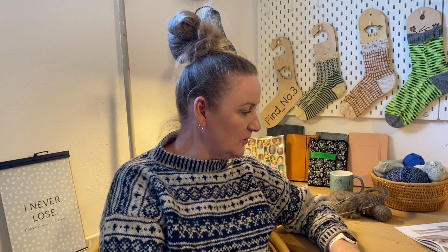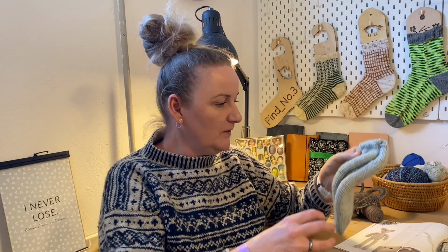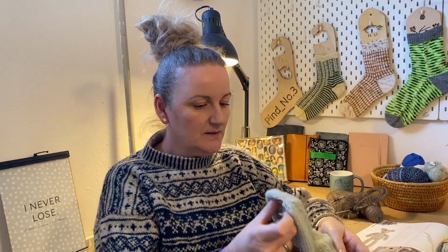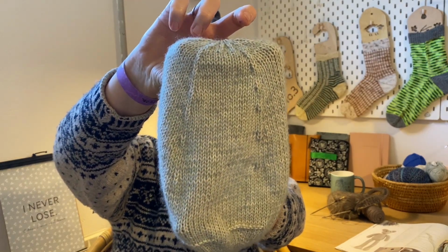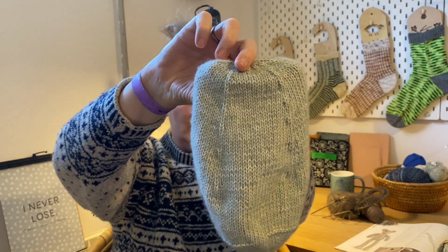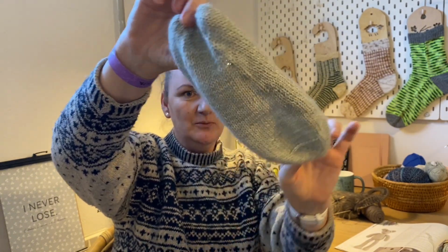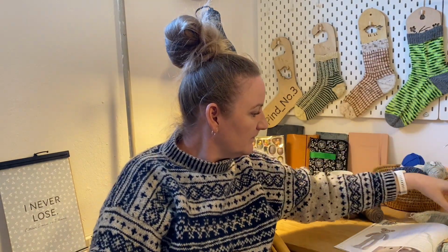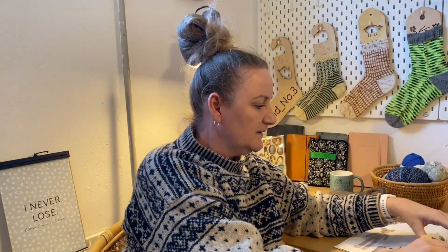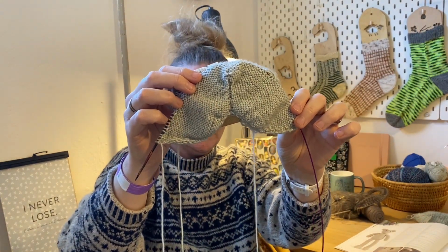So I showed you the classic ribbed hat and my new cast on for socks. Then I can show you another project. I'm not finished yet. This is a body that I haven't sewn together. I will not do that until every part of the animal is knitted. But yeah, a body. And here I'm on the head. I'm knitting on the head.